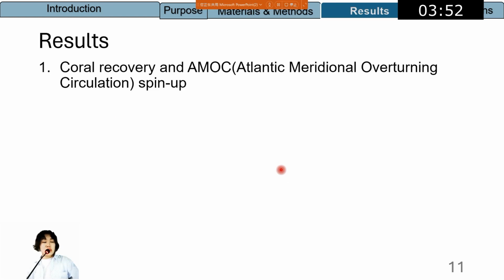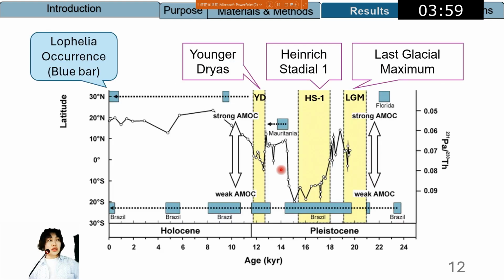So, coming to the results: coral recovery and AMOC spin-up. Here is a figure. The x-axis is the age, which is time, and the y-axis is the latitude. The axis at the right indicates strong or weak AMOC. The LGM is the Last Glacial Maximum, and HS1 is Heinrich Stadial 1, followed by the Younger Dryas. The blue bars indicate Lophelia occurrences, which means there is Lophelia there.